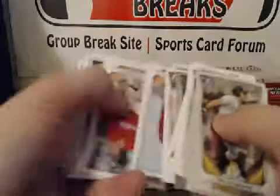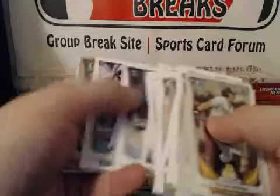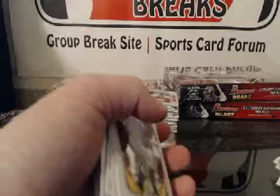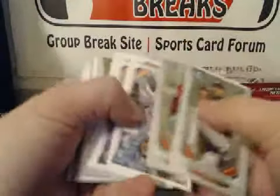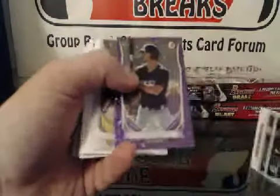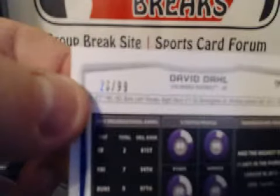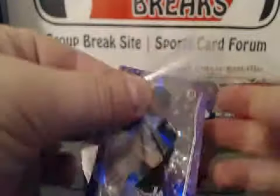David Dahl, Chrome Refractor. Derek Fisher, Chrome Refractor. I guess they're all chrome to be a refractor. I guess I'm being kind of redundant. Here's a purple ice of David Dahl for the Rockies. /23/99 for David Dahl. Rockies purple ice.